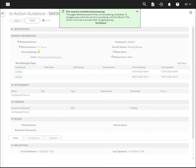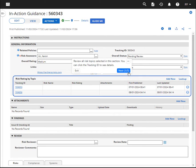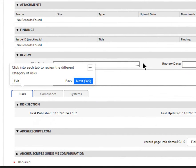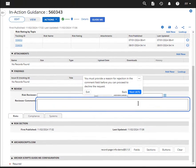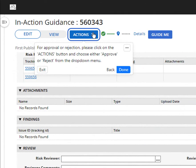Next up, the review stage, where the guidance refreshes, this time for the reviewers. It starts by highlighting what needs review and how to access details. It then nudges reviewers towards often neglected tabs, followed by instructions on entering comments before rejecting a request. Finally, it points out the Advanced Workflow button for submitting their review decision. This guide ensures users never miss critical steps and always know their next move.